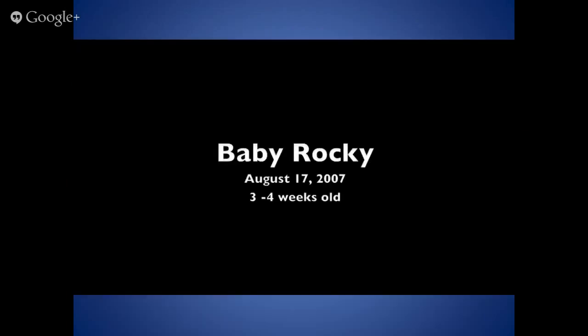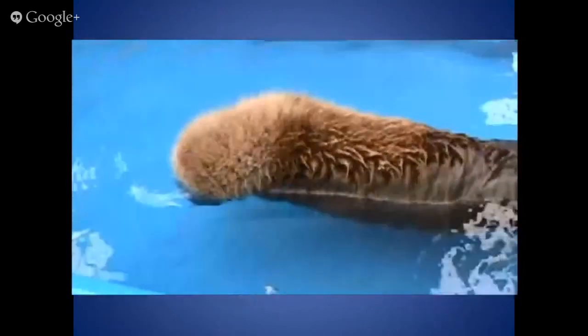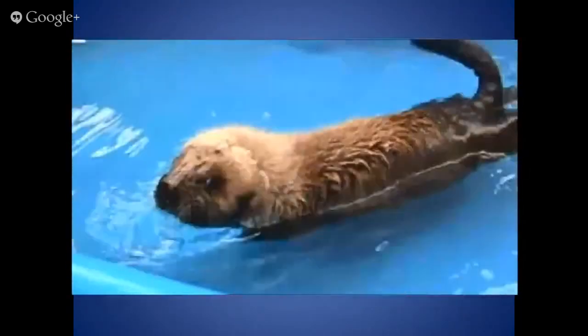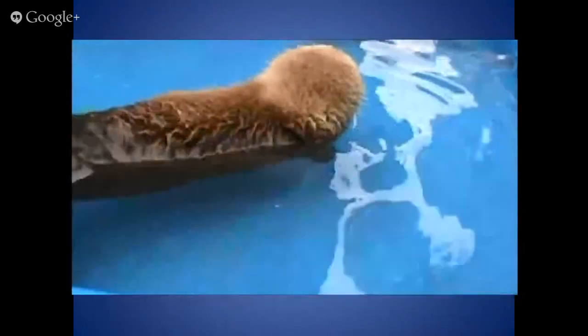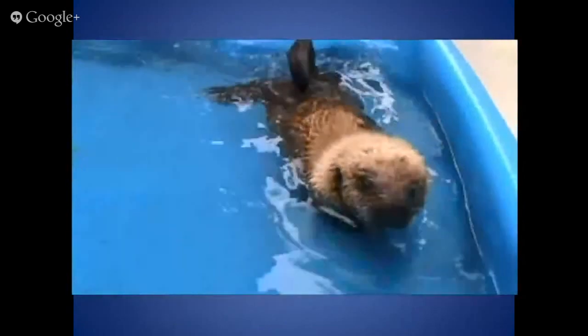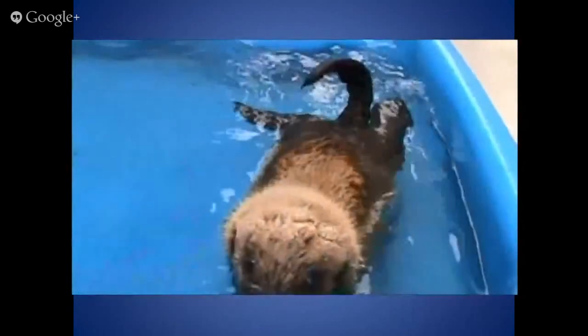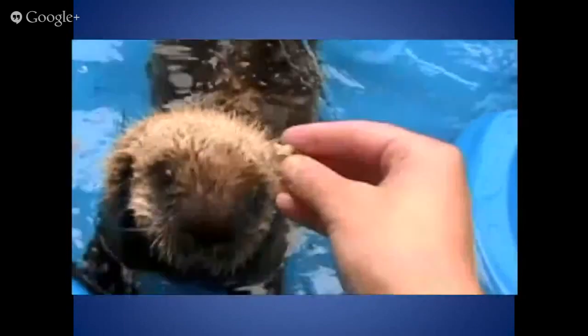This was Rocky when he was about 4 weeks old, and this is just super cute. He, again, they can't dive. That fur is so fluffy and buoyant. It's great because it keeps them on the surface of the water, and they can't drown, but they can't get to the bottom where all the food is. So he has to learn how to swim. He's paddling around, trying to figure out what those back flippers are for. And eventually we graduate them from these shallow pools to the deeper pools.